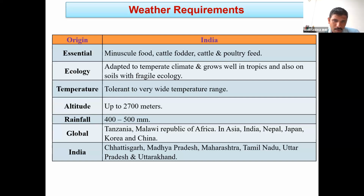It is tolerant to a very wide range of temperatures, because it is cultivated both in temperate hilly areas and in tropical plain areas, specifically hilly areas of Uttarakhand and some small hilly areas of Tamil Nadu, and plain areas of Tamil Nadu, Karnataka, Gujarat, Assam. In these states, it is cultivated mainly. It can be cultivated up to a height of 2,700 meters, and the rainfall requirement is 400 to 500 millimeters. So in India, it is cultivated in different states.